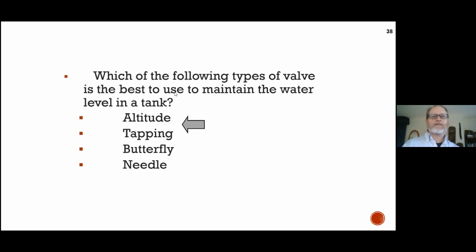Which of the following types of valves is best to maintain the water level in a tank? Well, the arrow is kind of giving it away. We're talking about an altitude valve. Remember that an altitude valve is typically a globe style valve.